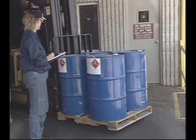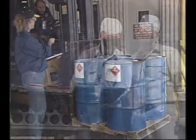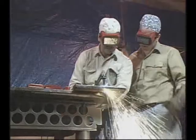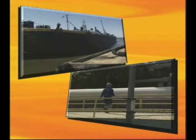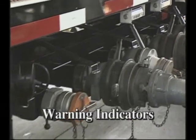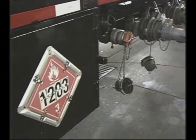If your facility uses hazardous materials, you can find them on trucks arriving at the loading dock, and of course, in various locations where manufacturing, maintenance, or research is being performed. If your company is involved in transportation, you may encounter hazardous materials on trucks, railroad cars, ships, even in pipelines. No matter what your job description is, warning indicators, such as labels, are one of the best ways to determine whether or not you are handling hazardous materials.